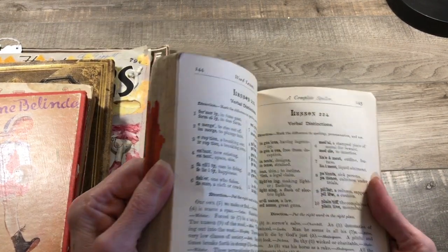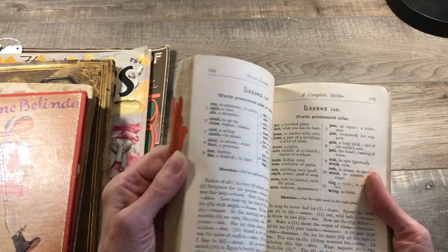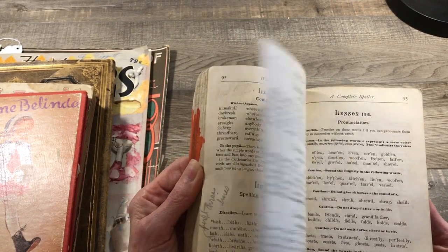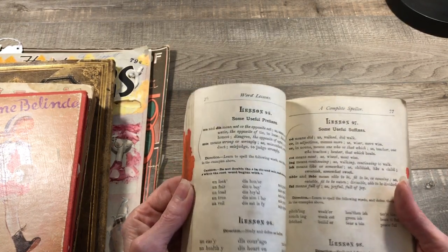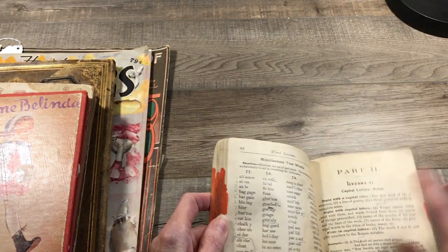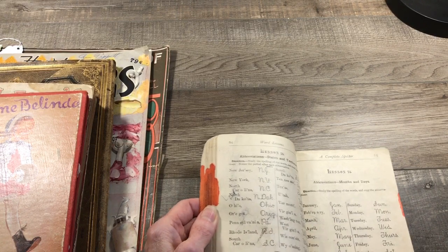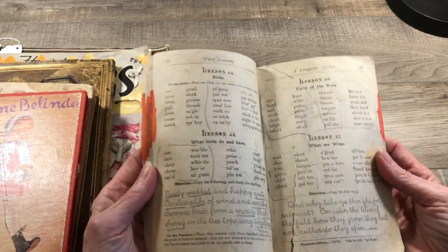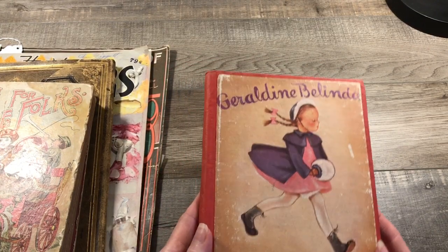Look at this book. This is a book on spelling. So it's similar to, I don't know, I think it looks like sort of a dictionary, but what great ephemera. And just imagine the people that use this. I just think that that's so fascinating. You know, the way they have their little notes and notations and how they studied through this. I love that. Very cool. Very cool.